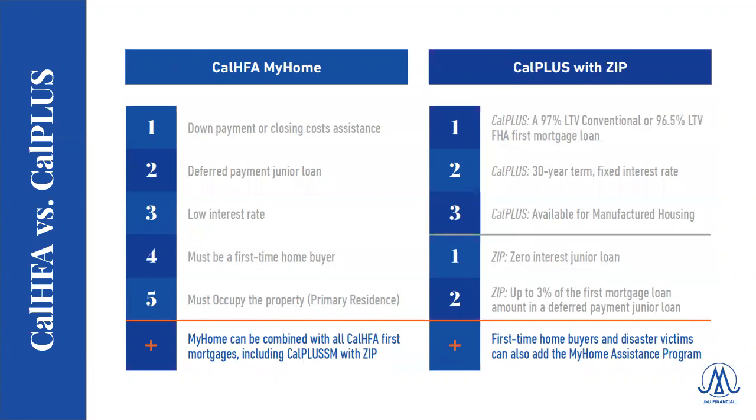It's a zero interest junior loan, similar to the My Home. It's typically in the third position, so you've got the second being the My Home, and the third being the closing costs. And the great thing is you can package these things together. So you can have a My Home that covers an FHA 3.5% down payment, get a 2% ZIP loan as well, and essentially you've got 5.5% all covered to assist with both down payment and closing cost assistance.